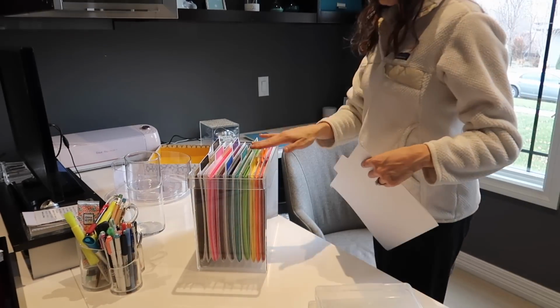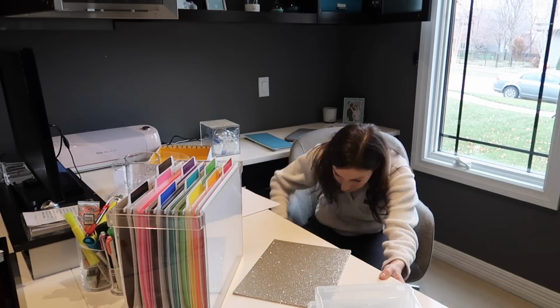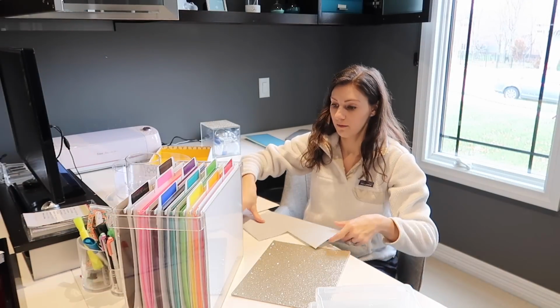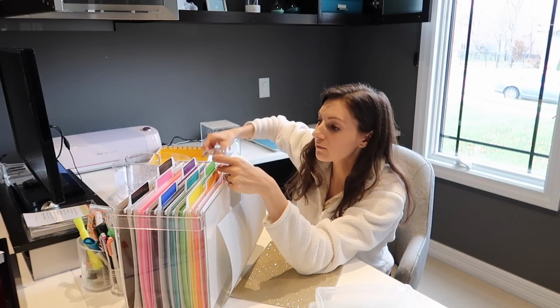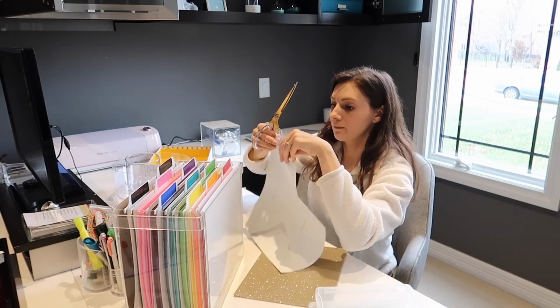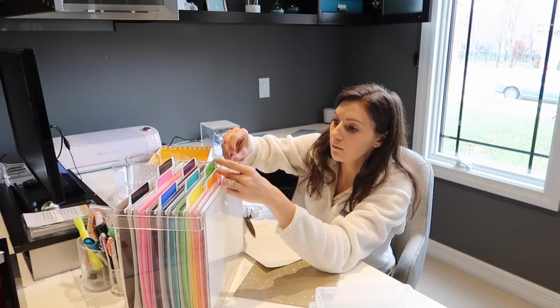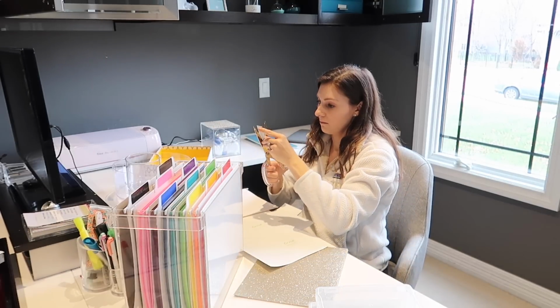This little organizing project I did not that long ago is one of my favorites. It just makes me so happy at how simple and clean it is and how well it works for me. I have a hanging file organizer, and I just got some white file folders, used some vinyl to make colored stickers, and have all of my really nice craft paper.